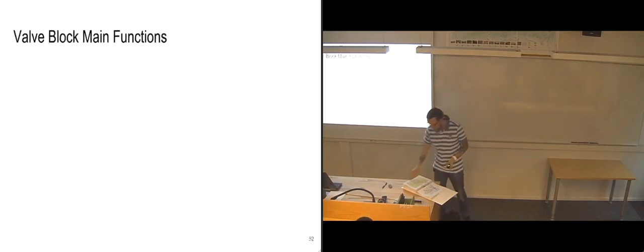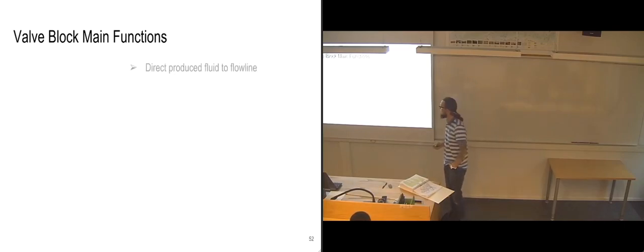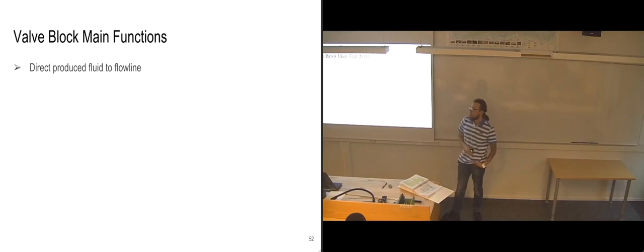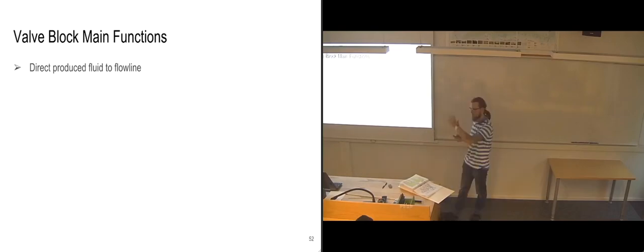So for the valve block, we have a lot of main functions for it. It's supposed to direct the produced fluid from the well and into the flow line. And basically, that's just directing it. But you can go the other way also, because the produced fluid is coming from the oil reservoir, going into the flow line, which goes to wherever it's being processed. If it's up topside on a rig, or to some subsea processing plant, or in pipelines all the way into shore and being processed on land.